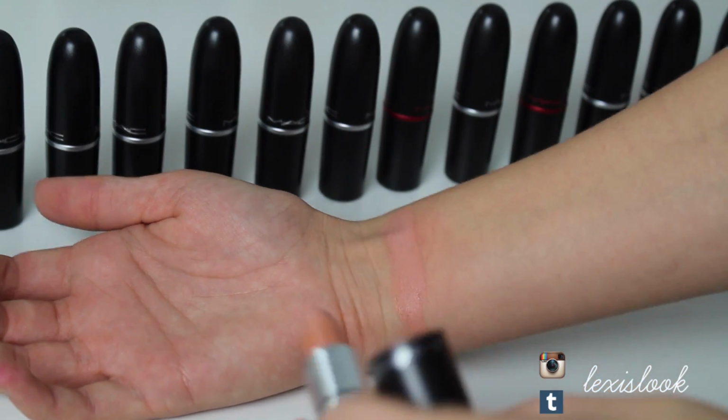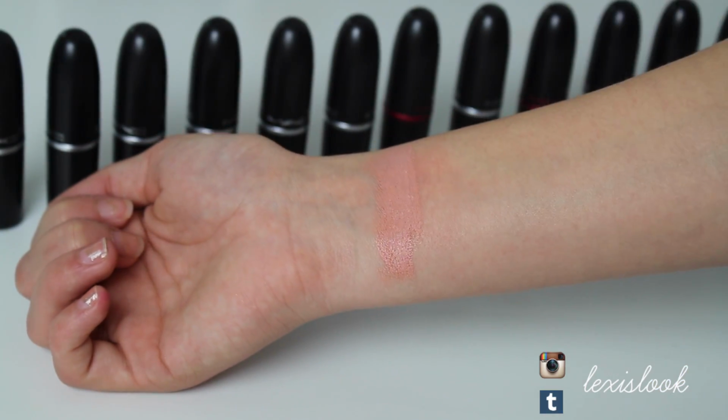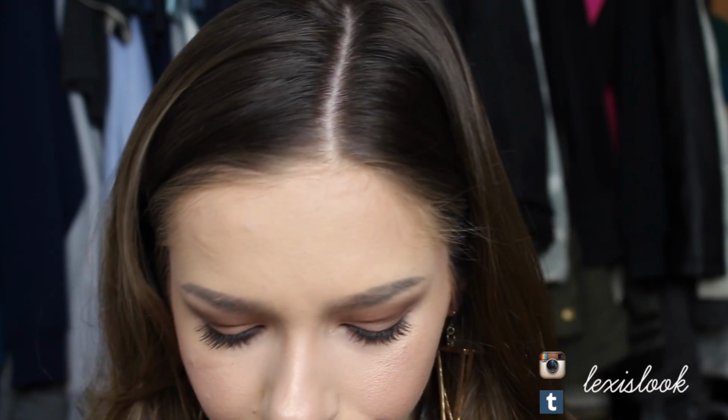it's a satin formula. It's described as a light neutral nude, but actually this is my least favorite lipstick that I own of my collection. It's the lightest one that I have. Here's what it looks like. This is the lipstick that Kim Kardashian apparently wears. Well, that's just what I've read online.